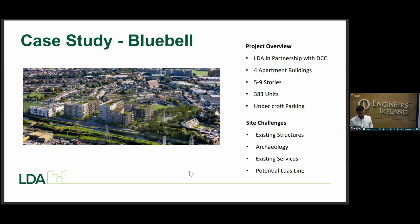So the last case study then is Bluebell. This is LDA in partnership with Dublin City Council. This is in Dublin 12, next to the canal. There's 4 apartment buildings and 383 units with undercroft car parking. The site challenges here are really related to the existing structures on site, to the archaeology, the existing services, and the potential Lewis line, which has to be accommodated on the site.